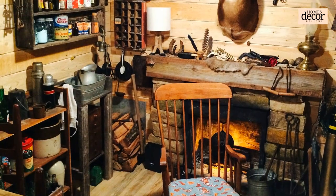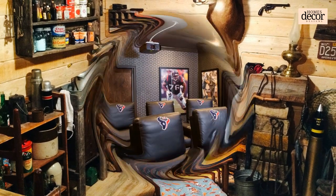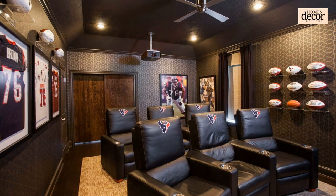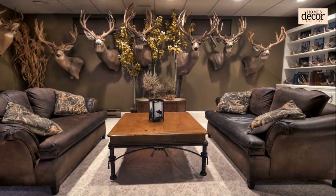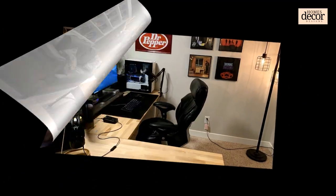By following these tips and incorporating your own personal style, you can create the ultimate man cave room. Whether you're looking for a place to watch the game with your buddies, indulge in your favorite hobby, or just relax and unwind, a man cave is the perfect space to call your own.